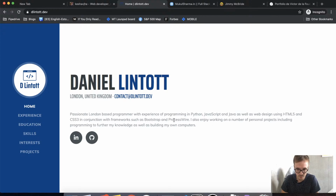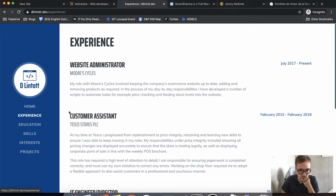I expected it to be a one-pager, which it seems not. But the overall structure and user experience seems nice. Also, regarding the icons, really good decision that you have highlighted your LinkedIn and GitHub. So if people want to go there, they can do it right away. Let's go to experience.